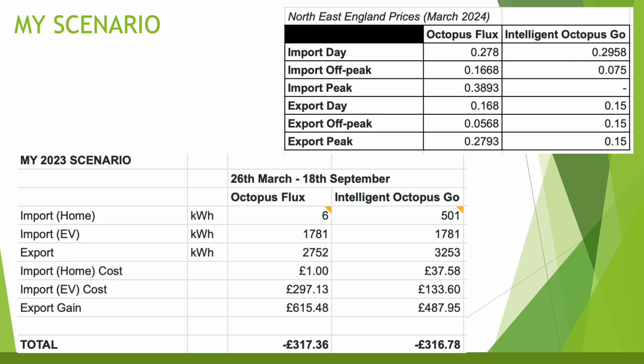And then for Intelligent Octopus Go, it would make me £316.78. So basically 60 pence difference on this. So my plan right now is not to switch and stick with Intelligent Octopus Go right the way through the year.